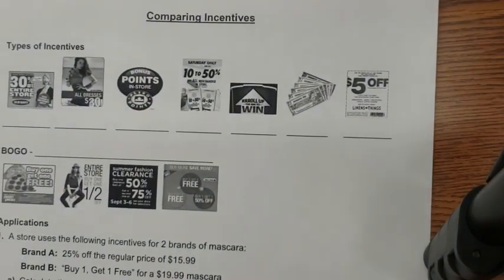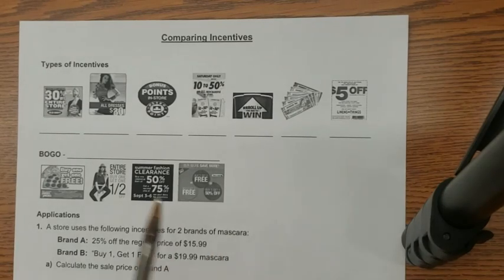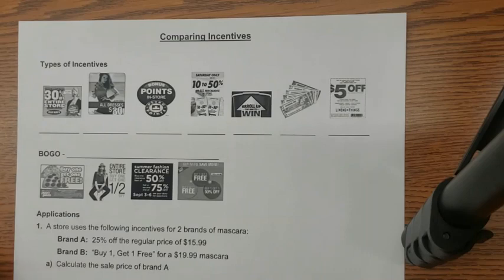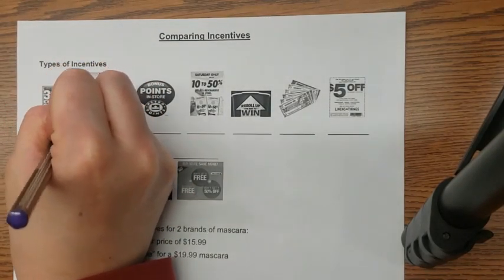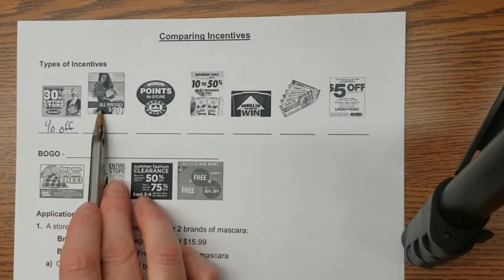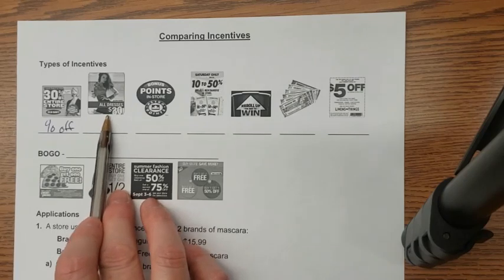So let's look at the different kinds of incentives, and I want you to fill this out as we go through it together. Sometimes we walk into a store and it says 30% off the entire sale. So that's a percentage off. Write down on your page, percentage off. Another time it says all dresses, $30. So sometimes they actually just list a sale price.